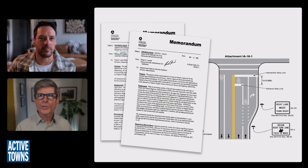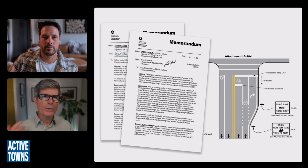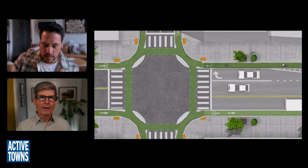And just, for folks who can't read this date on here, this is 2016 that we're talking about. So we're looking at about 9 years ago. So it puts that into context.